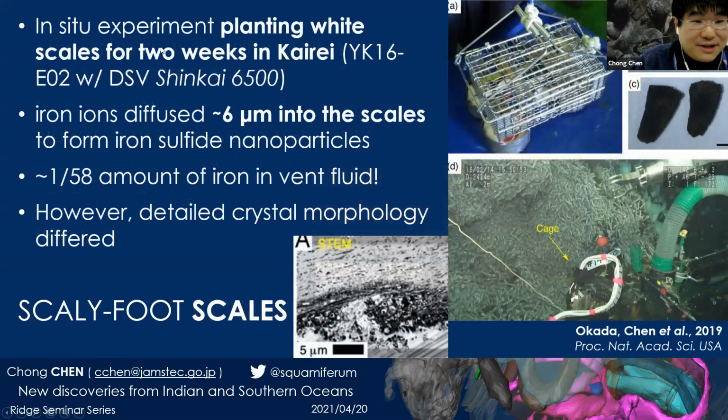And to check this, we did an in-situ experiment where we planted white scales from Solitaire for 2 weeks in the Kyrie vent field where the black snails naturally occur. And we found the scales. Panels B and C on the upper right-hand corner are the same scales, before and after 2 weeks in the Kyrie vent field. And they actually became black, with iron sulfide. So this showed that the iron indeed is coming from outside.